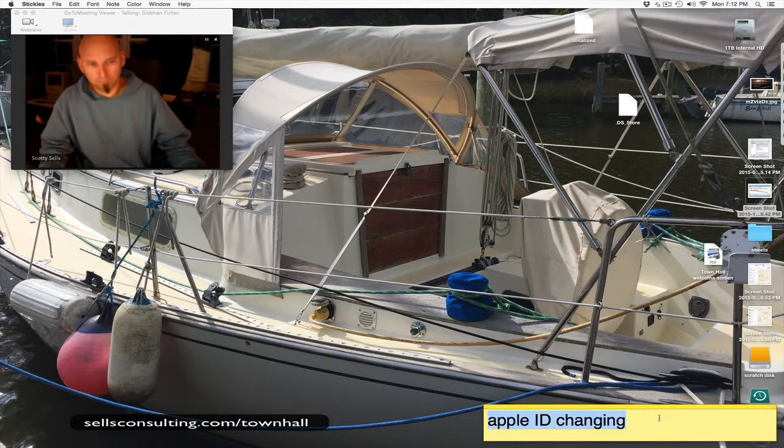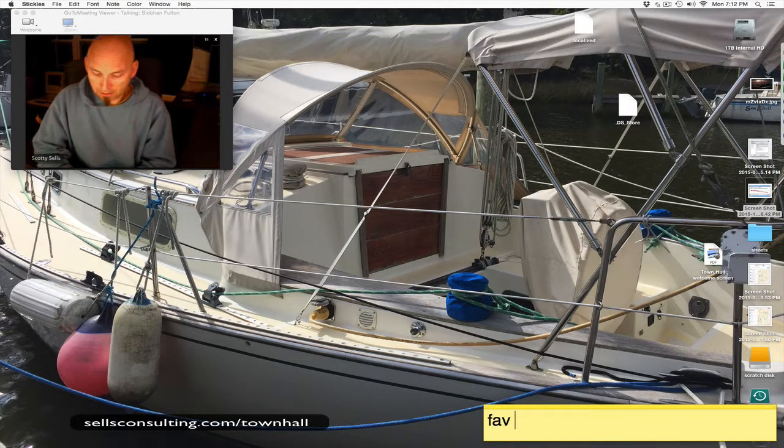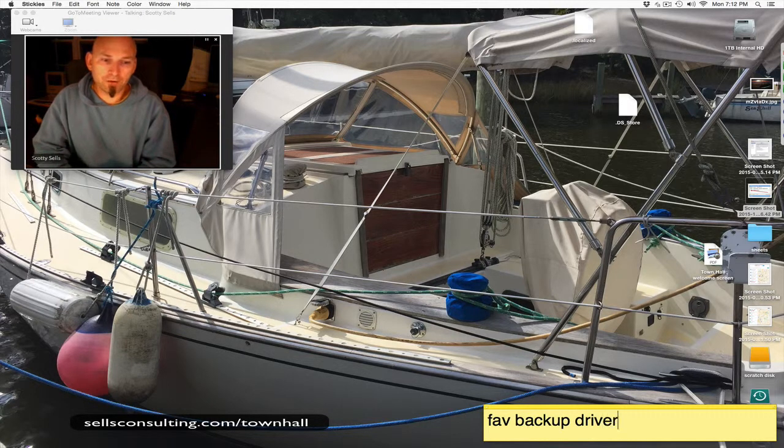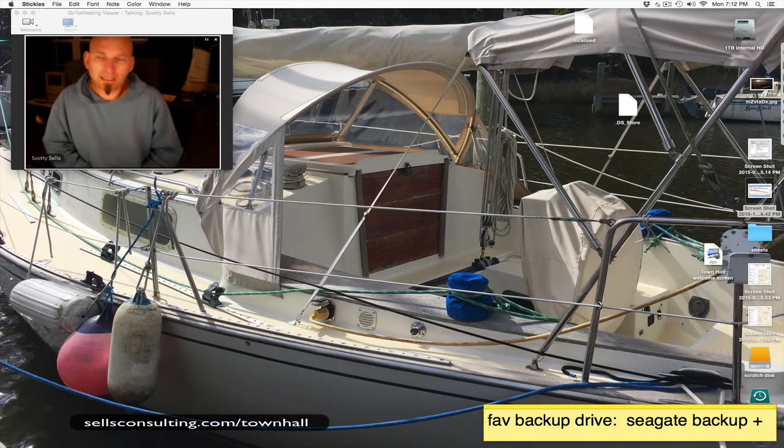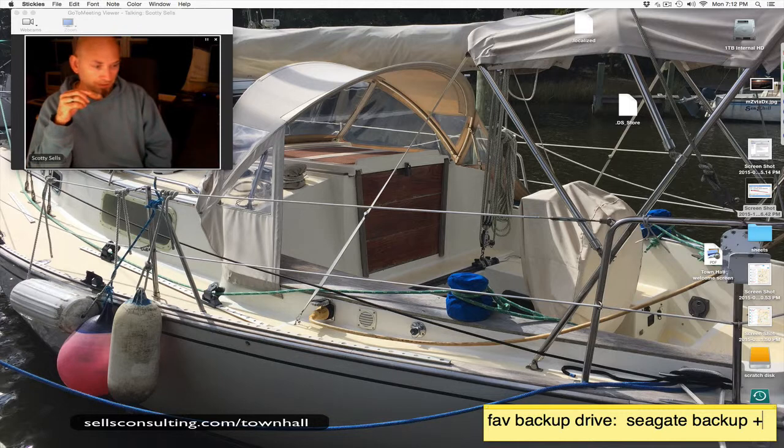My other question is, do you have a favorite type of backup drive that you use? Yes, I do. The favorite drive that I have is called the Seagate Backup Plus. The Seagate Backup Plus fails less often than all the other drives. And when I mean it fails less often, can you see me on the screen? Yeah, I can.